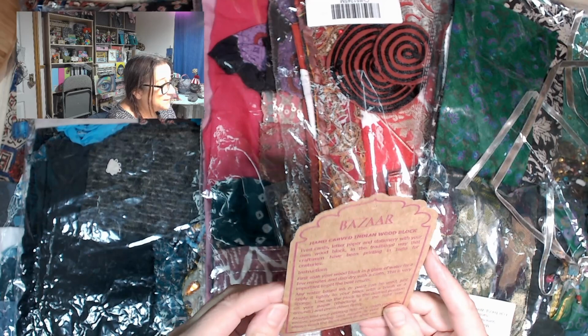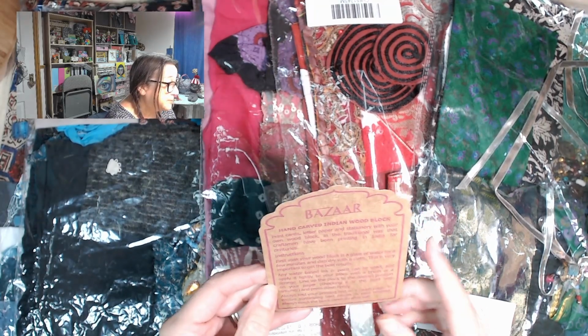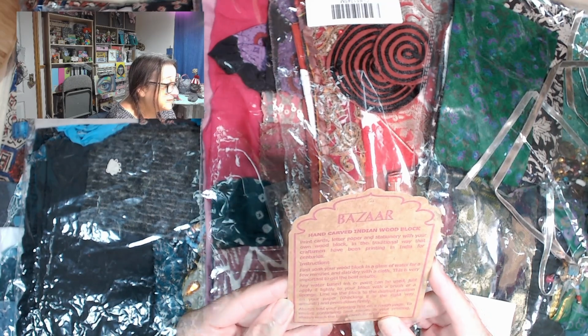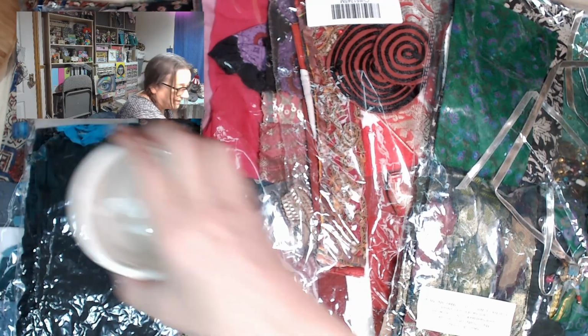So this is all about them. They tell you how to use it. Soak it in a glass of water for a few minutes and dab dry with a cloth. That's interesting. I didn't know that. Excellent, some useful tips there. Fantastic. I will look forward to giving those a go.